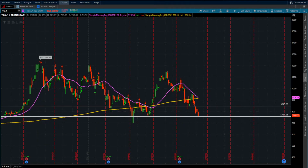What's going on, guys? So let's take a look at Tesla. Tesla is having a not so good of a day along with the rest of the overall market. I feel like the story's kind of the same, guys. Remember, don't get excited about big green candles early off in the day.